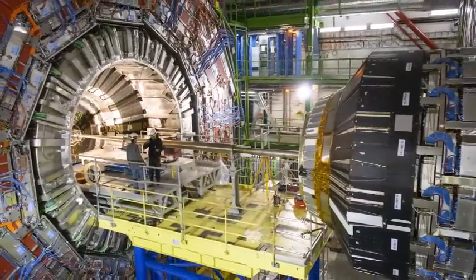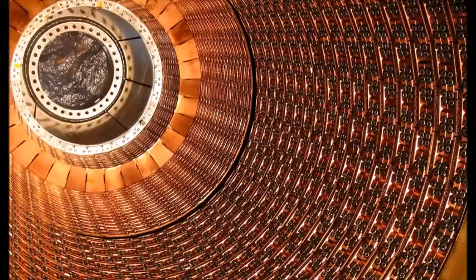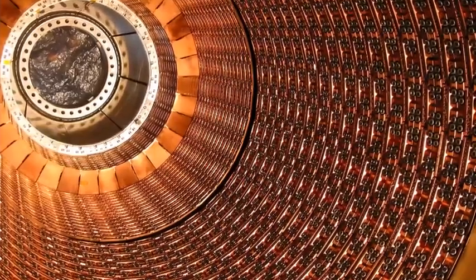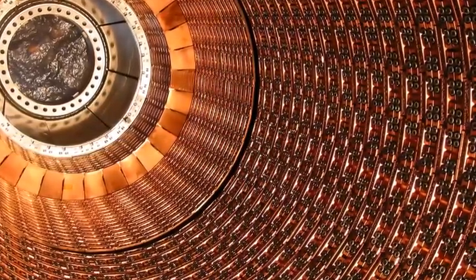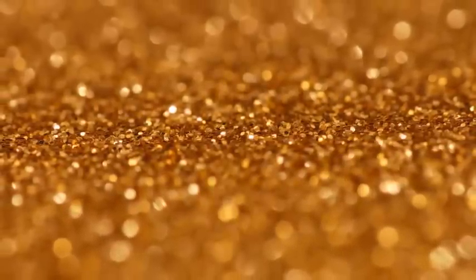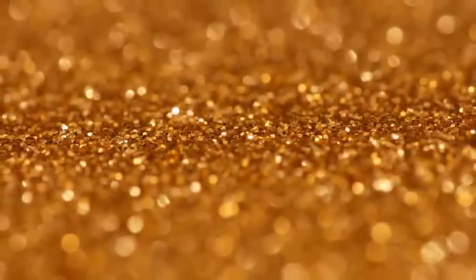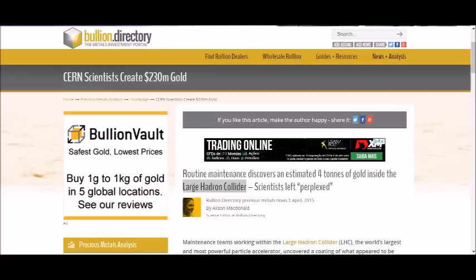During routine maintenance at CERN's Large Hadron Collider, the lead shielding around the circular track was lifted to reveal a yellow substance which at first was thought by the maintenance crews to be yellow paint. But alas, upon examination, the yellow substance proved to be a thin coating of gold, with a little platinum and yttrium thrown in for good measure. Routine maintenance discovers an estimated 4 tons of gold inside the Large Hadron Collider.